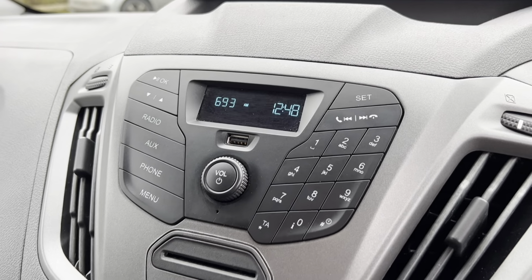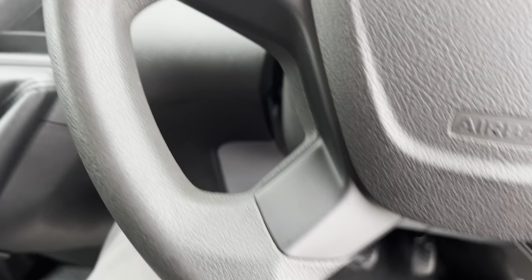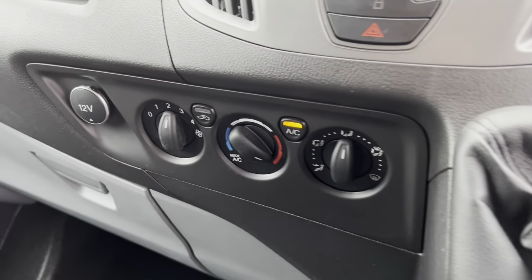You have electric heated mirrors. And so those are electric heated and folding mirrors. We have front and rear parking sensors, manual lights, as I've already mentioned. Your steering wheel is in overall good condition. You've got minimal wear on the top of the steering wheel there, but overall I would say nice and tidy. And then you have your all-important air conditioning. Flooring, etc. is really neat and tidy in it.